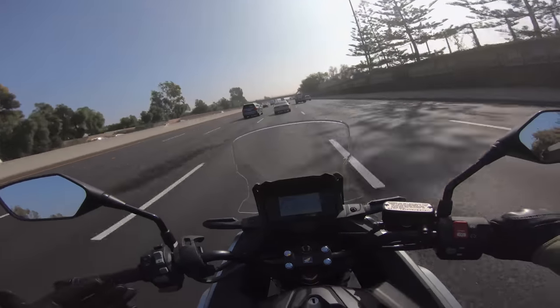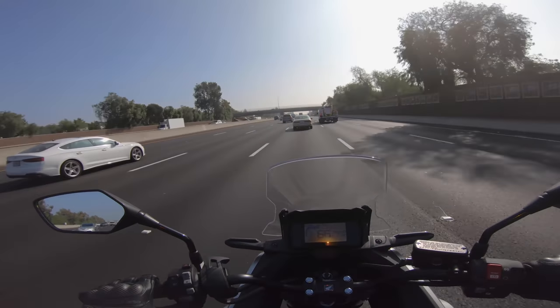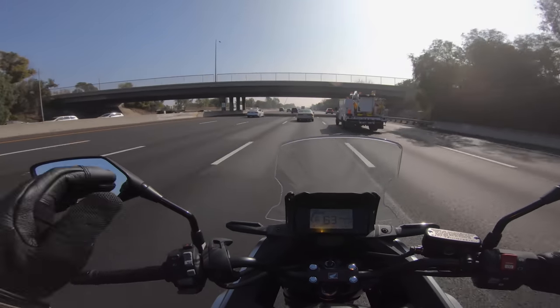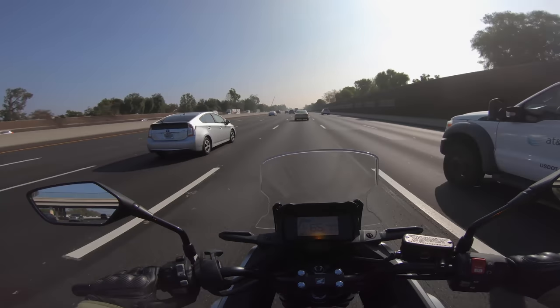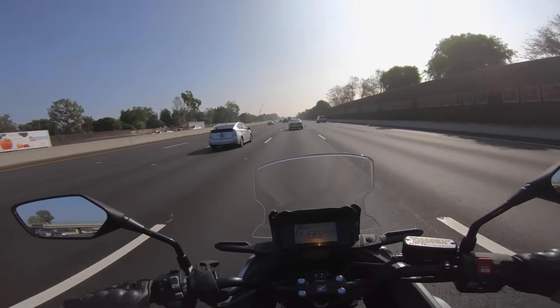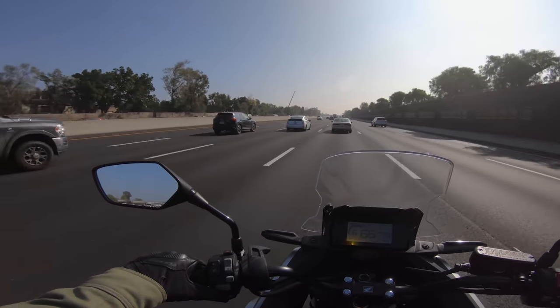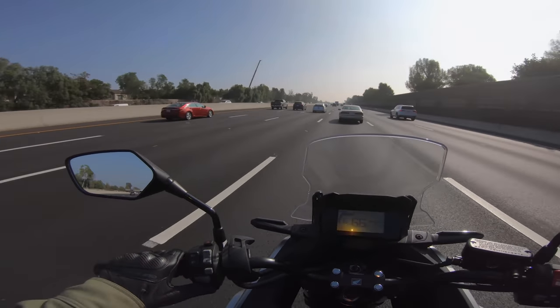Now, with other DCT systems, namely on the Africa Twin, I believe it is, it actually utilizes an IMU, an inertial measurement unit, which takes into account lean angle, roll, yaw, all those measurements, and will better calculate those shifts for you. Not necessarily on the NC750, but something cool to point out.